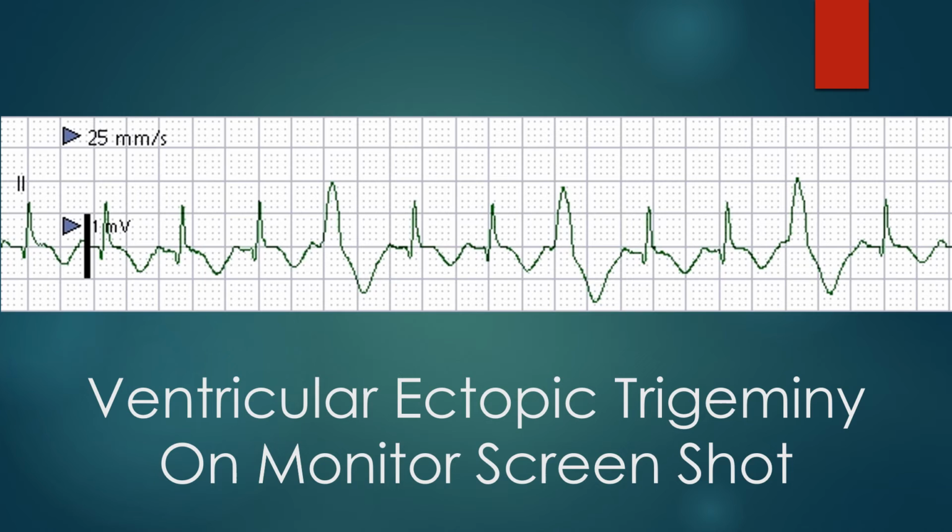Monitor screenshot showing 3 ventricular premature complexes occurring in a trigeminal sequence. 2 sinus beats followed by a ventricular ectopic beat. Ventricular trigeminy or VPC trigeminy.